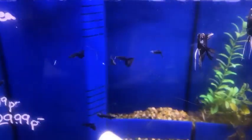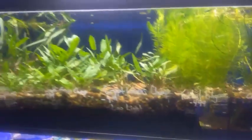A lot of angels, more coming in early next week. These are the dark marbles. More beautiful plants.